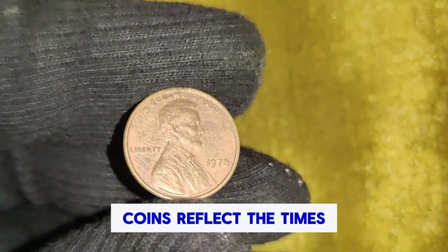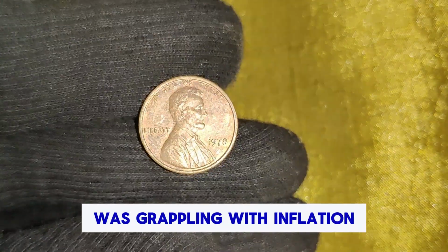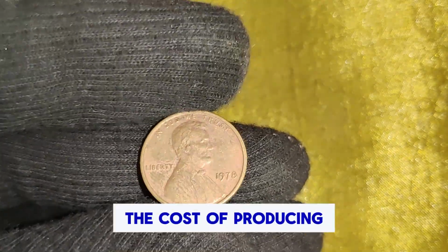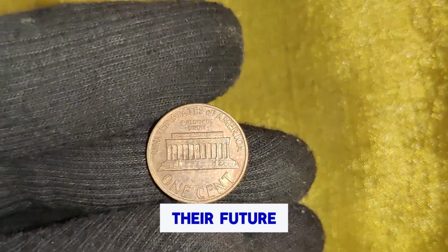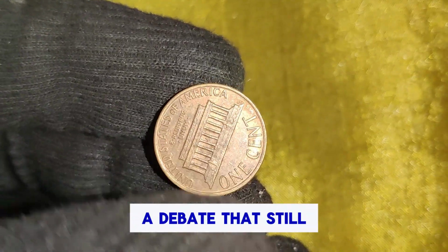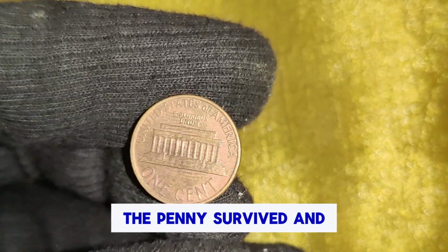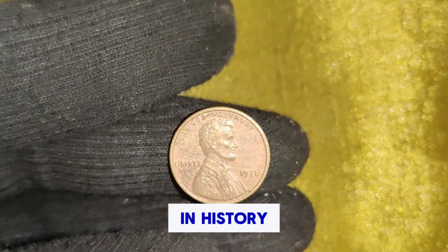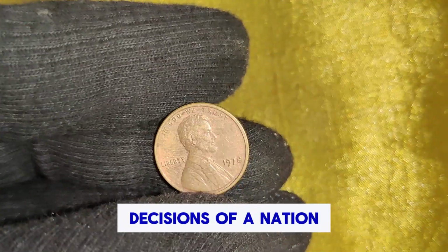Coins reflect the times in which they are made. In 1978, the United States was grappling with inflation, shifting economies, and cultural changes. The cost of producing pennies was creeping upward, leading to debates about their future. People questioned whether pennies should even continue to be minted, a debate that still echoes today. Yet despite the challenges, the penny survived, and the 1978 version now serves as a snapshot of that moment in history. It carries within it not just copper and zinc but the struggles and decisions of a nation adapting to change.